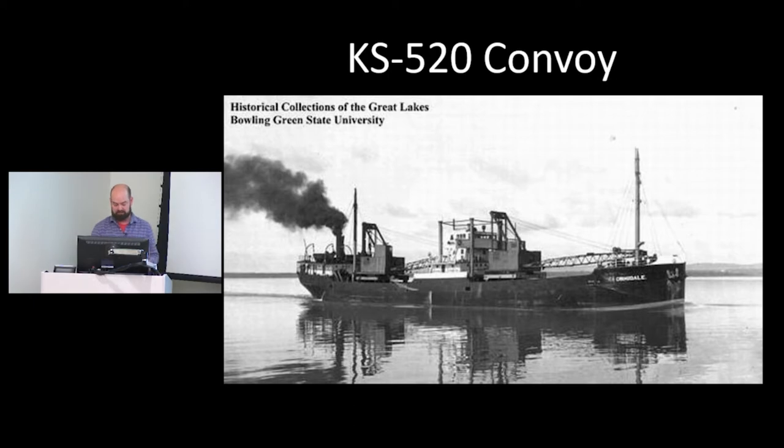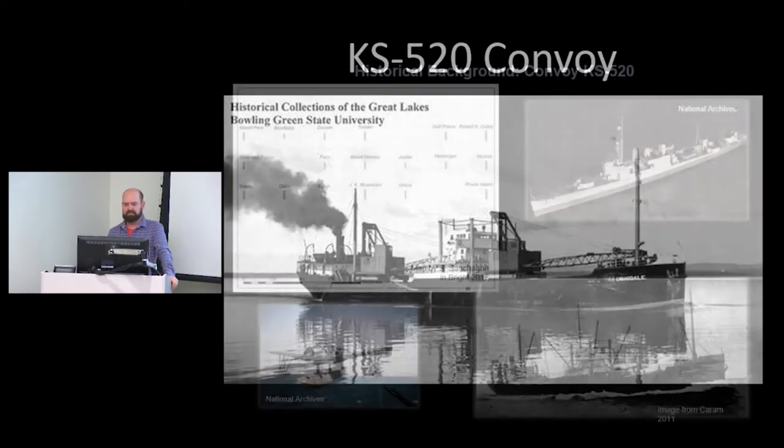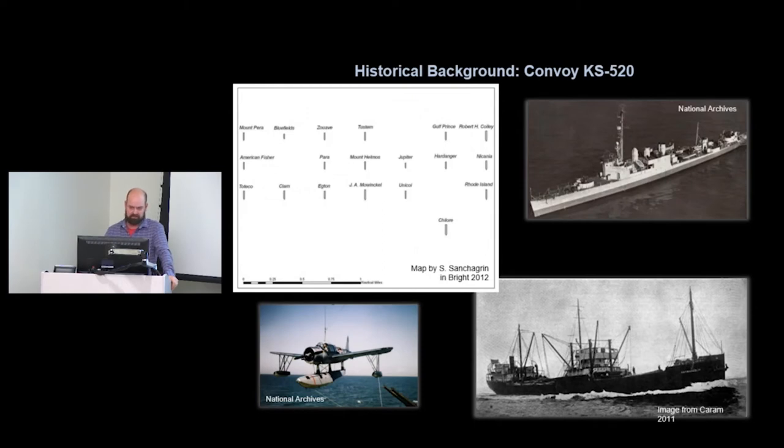And the story of KS-520 is really interesting. It was a convoy. KS-520 is a convoy designation that stands for Key West South. They assembled 19 ships in Norfolk, and then were heading down to Key West. And this is roughly the assembly of the vessels. So the merchant vessels were escorted by 5 military vessels made up of Coast Guard and Navy surface vessels, as well as aircraft. There were some Navy Kingfisher aircraft that were also escorting the convoy. So this is really organized. We've gotten our act together, and we're not taking any gruff at this point.